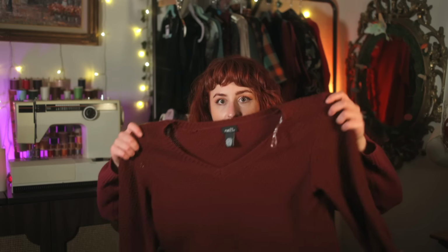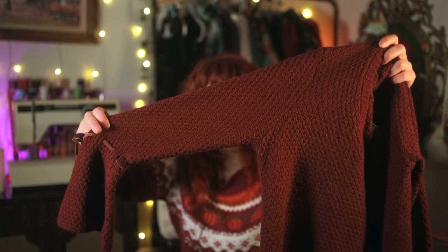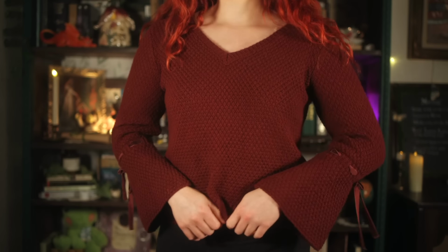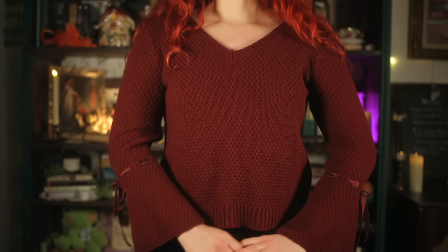And then we have another thin little sweater. I don't know if this is waffle knit. Someone who's a fiber expert, tell me what kind of knit that is. But this one has a cute little bell sleeve and some velvet cord here to make a little bow. It's very cute. It's very comfy. It's one of those pieces that you throw on and you feel put together because it's not too basic. It's got those cute little details, but it's not too flamboyant, if that makes sense.